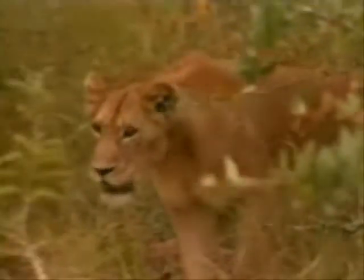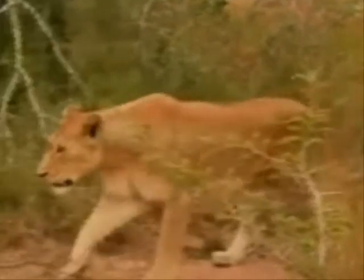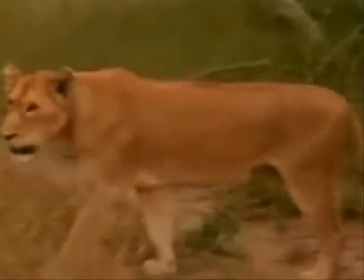Come on, girl. What you looking for? Find it. Oh, she's going to come out right next to us here. Look at that. Oh, wish I had a camera. Look at that. Right here next to us.